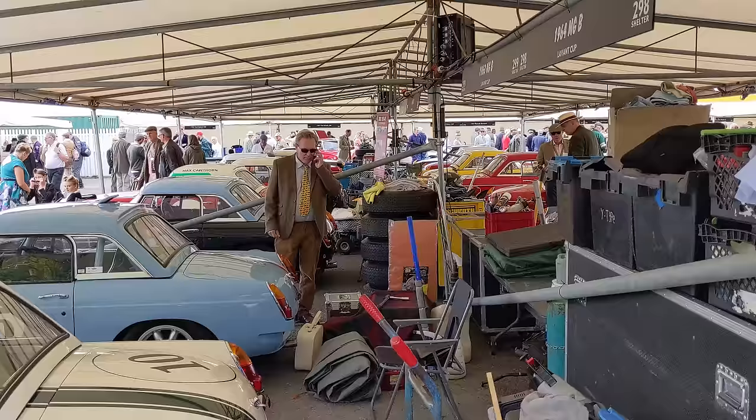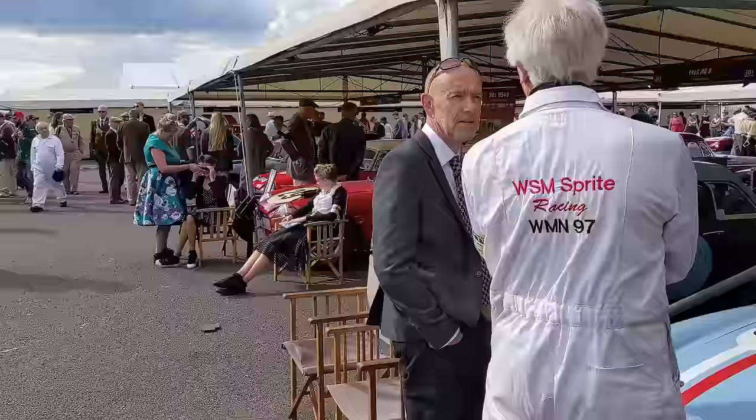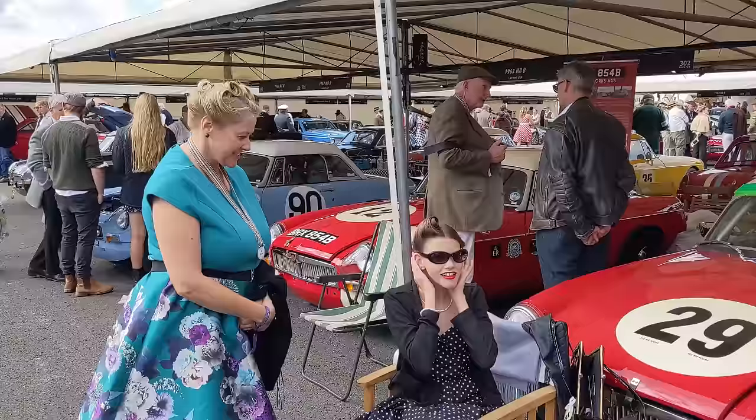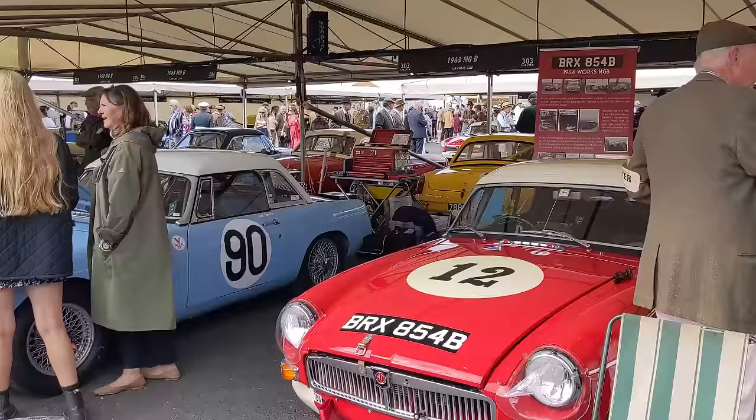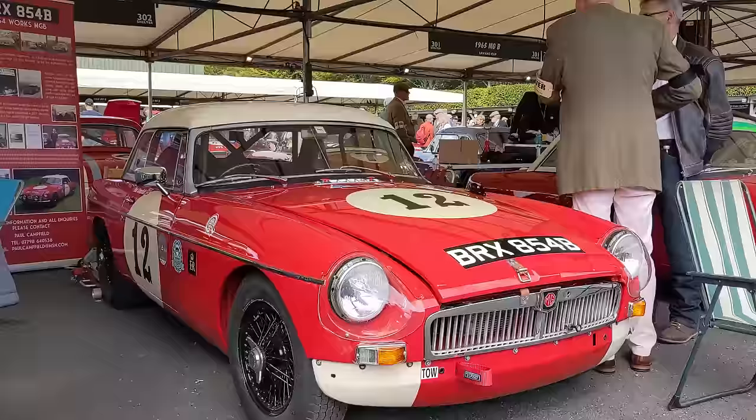So here's the second tent full of MGBs. I think it's gonna be the best race this year, the Levant Cup. And what do I see in front of me? A lot of amazing competition MGBs, but one down here, I think it has an info plaque, BRX 854B. It's a works MGB prepared by the competition department. I think this car has a lot of rally history. Isn't that just lovely? On the black wire wheels, the livery. Yeah, one fantastic MGB.